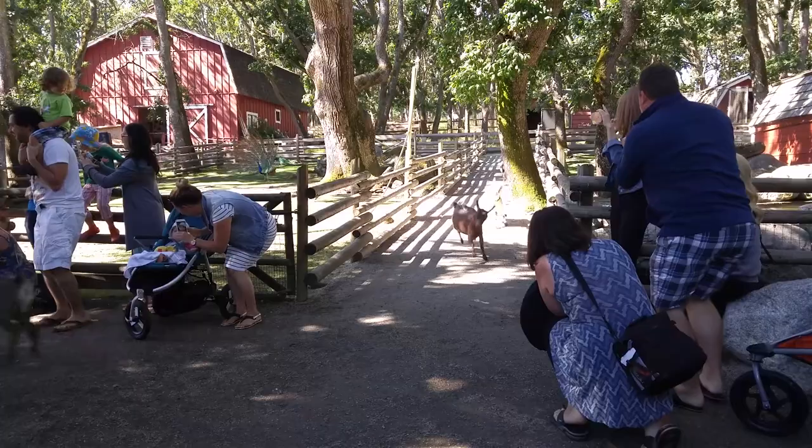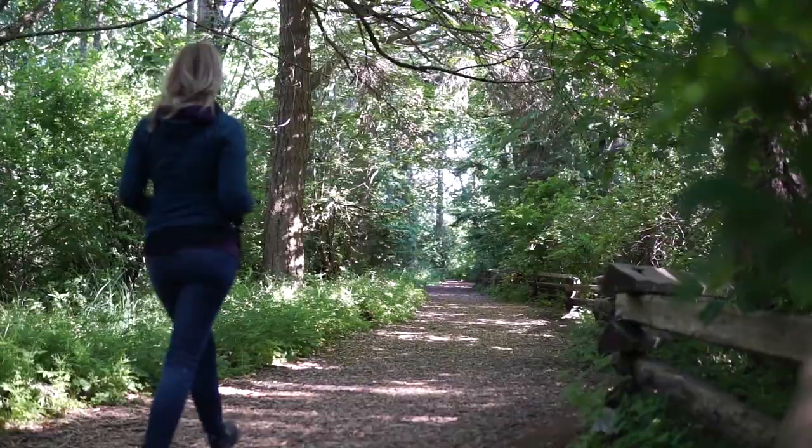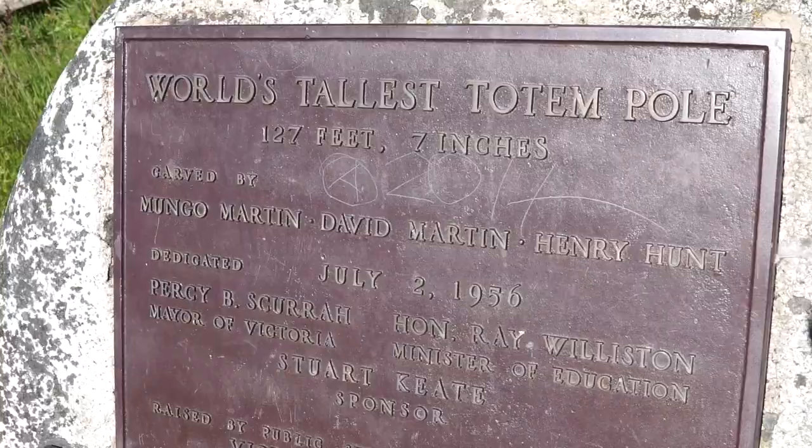Number three is the world's tallest totem pole. Although there is some debate about this as well, it seems that Alert Bay in BC, Canada, also claims to have the world's tallest totem pole. Nevertheless, this is a pretty beautiful, gorgeous, tall totem pole here in Beacon Hill Park.